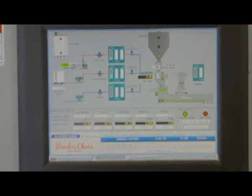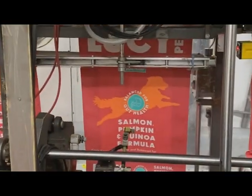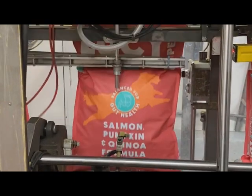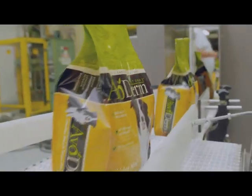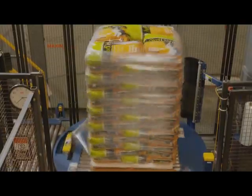Because when we have our audit on Monday, they look at all the equipment and everything. So this is actually where frozen meat comes in, and it gets all ground up and mixed in here, and then it gets pumped over to the extruder on the other side of the plant. Wow. So all the meat is here.